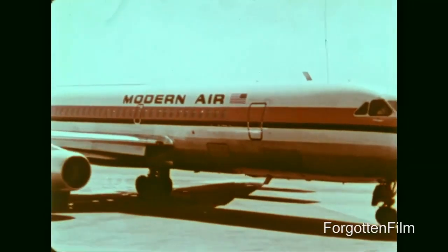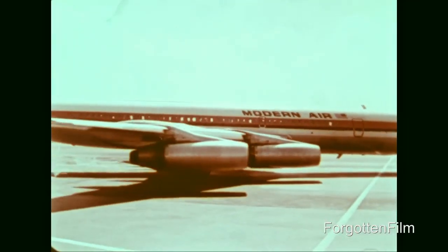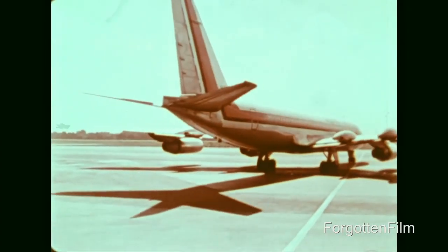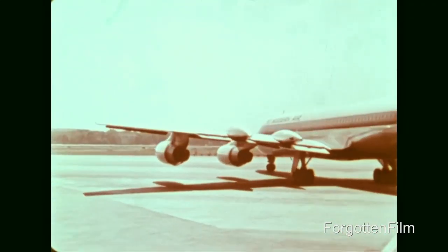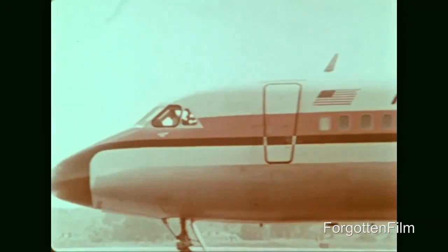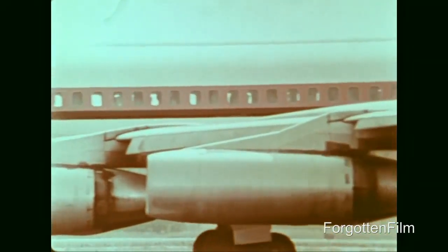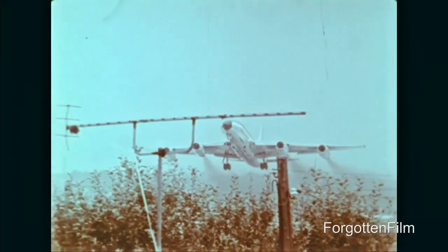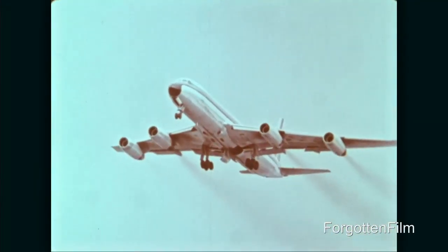Despite its advanced technology and impressive speed, the Convair 990 ultimately failed to capture the market. So, what went wrong? First, the 990's fuel efficiency was a major issue. Its powerful engines burned through fuel at a much higher rate than the Boeing 707 or the Douglas DC-8, making it much more expensive to operate. Airlines were starting to prioritize cost savings over raw speed, and the 990 just couldn't compete.